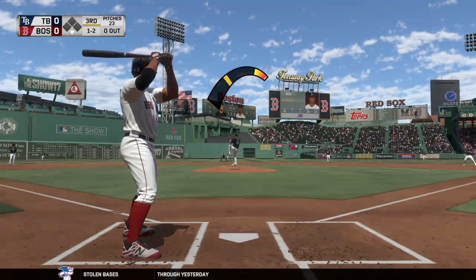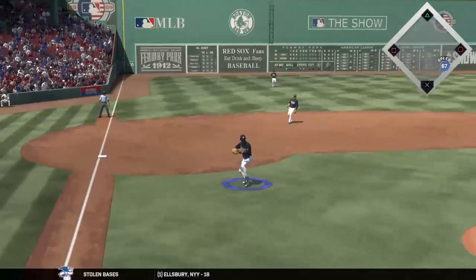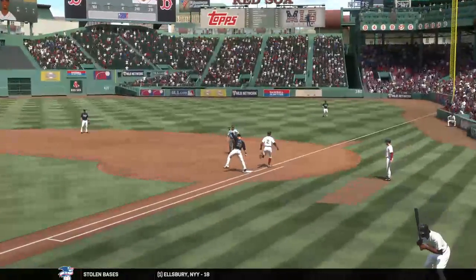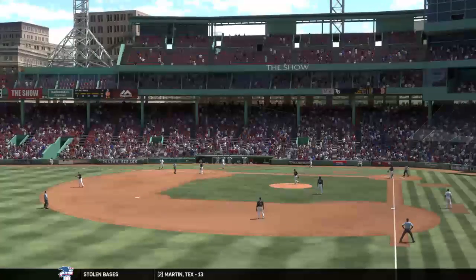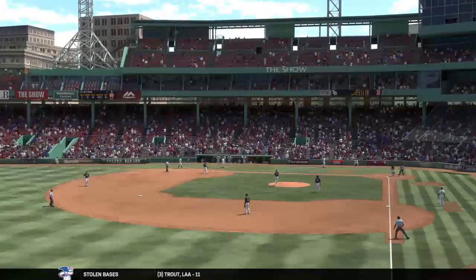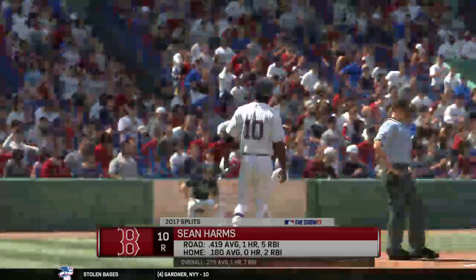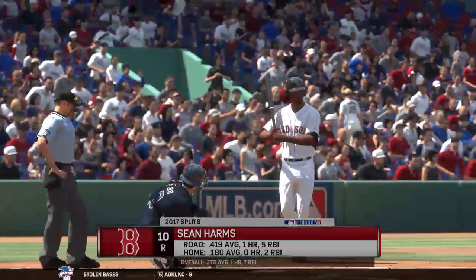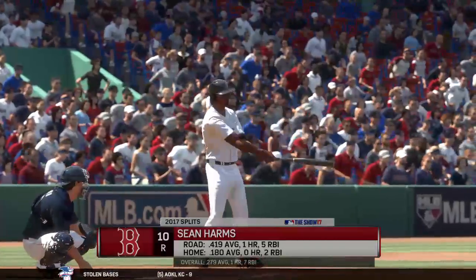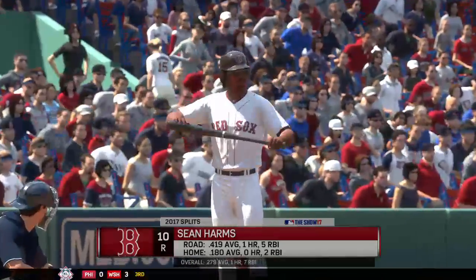Here he comes on a ball and 2 strikes. Chopped weakly to the left. And a bit of a high throw that time, but no problem over there at first as they record the out. Batting 8th, right fielder, Sean Harms. Now at the plate, Sean Harms. And as you can see, he's had some troubles here in his own ballpark. That's something he'll look to improve upon in this one.